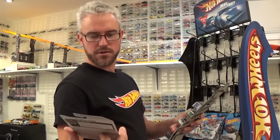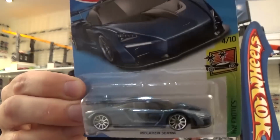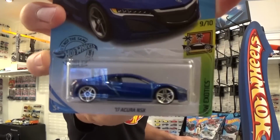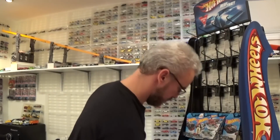McLarens. That was an awesome casting. Didn't stick around very long. McLaren Senna. I imagine that'll be good on the racetrack. 17 Acura NSX. That one I know is great on the racetrack. I've raced that casting before. It's been around for a few years.